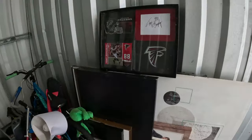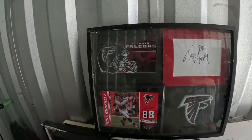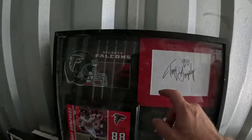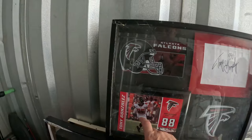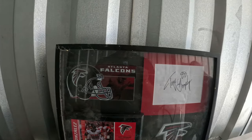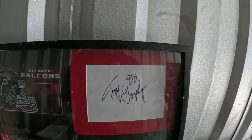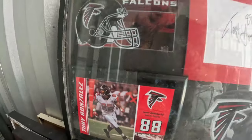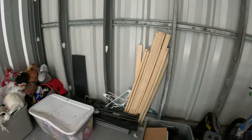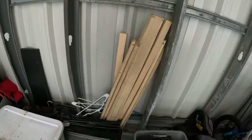Oh, and over here in all these pictures and everything, Ann just found this. This is actually pretty cool. It's a Tony Gonzalez autograph. Tony Gonzalez, he ended up, he played for the Falcons then, but he played for Kansas City for years. Hall of Fame tight end. We got the autograph. We get the picture. So that's pretty cool right there. Good little find. All right, we're down to mainly just this corner right here that we haven't looked at.